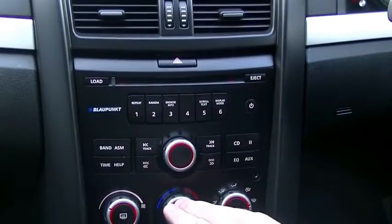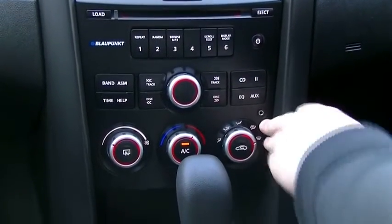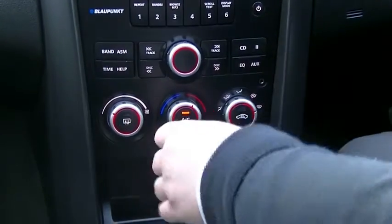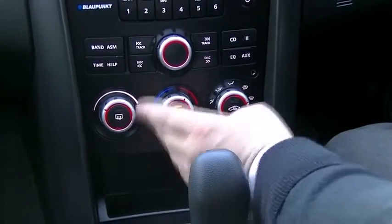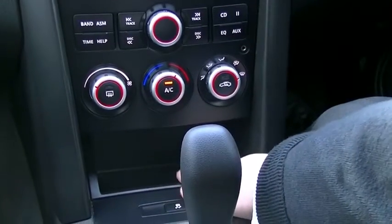Blaupunkt audio on this car, really easy to use, 6BD, nice, easy with the auxiliary port as well. CDs are a little bit old hat, but play your music through your phone from there. Of course, we'll get the shifter out of the way so you can see it. You've got our climate control, how much fan, how much heat, where you want it, really nice and easy. Little bin there for all of your many things.